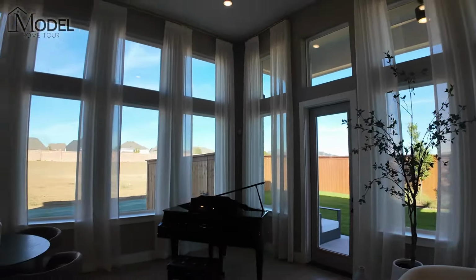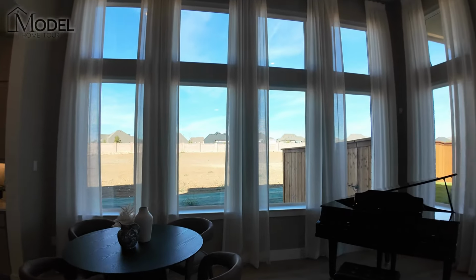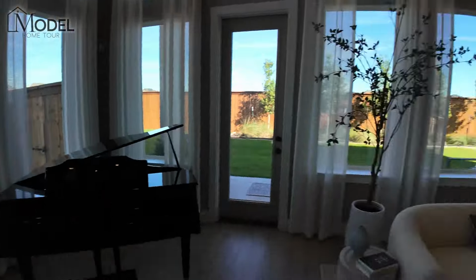And I just can't overemphasize how important that is in a home. A home that doesn't have natural light, they just don't show as well. And I will tell you, in the resale market, it is something that is picked up on by every single buyer.